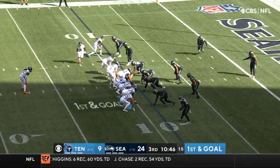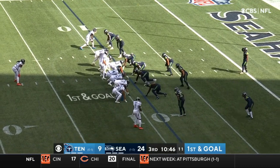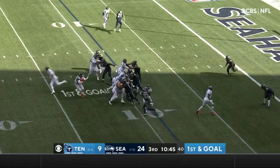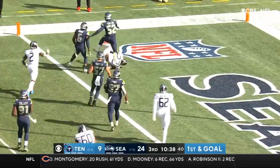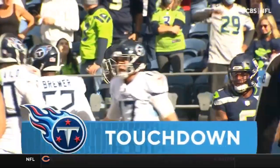On first down, do you try and just bludgeon your way into the end zone, or do you go with the play action pass? They give it to Henry. Reverses field. Henry at the 5. Can he get in? He will! What a run! And a touchdown for Derrick Henry!